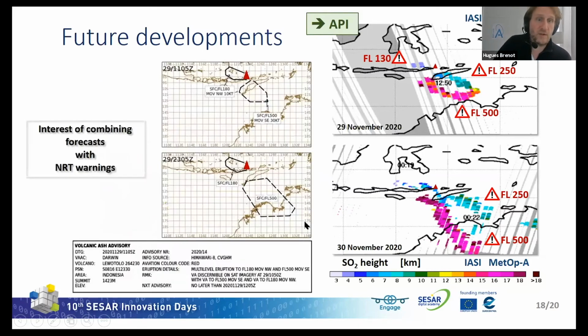If we look at a volcanic ash advisory, we can see that information and restriction for flight level 500 was also observed, but flight level 250 was not really described. And it is really interesting to combine forecast with near real-time warning in the future.